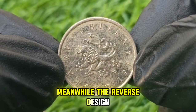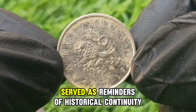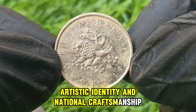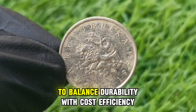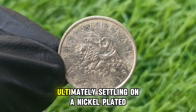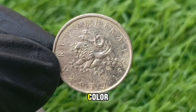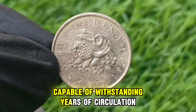Meanwhile, the reverse design featuring structures like Prague Castle or the stylized crown motif served as reminders of historical continuity, artistic identity, and national craftsmanship. And the Czech mint continued to refine the coin's metallic composition to balance durability with cost efficiency, ultimately settling on a nickel-plated steel structure that combined a bright silver color with resistance to corrosion, making the 1 koruna coin capable of withstanding years of circulation.